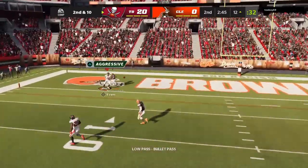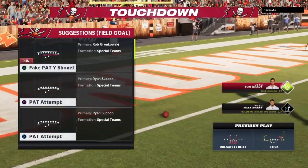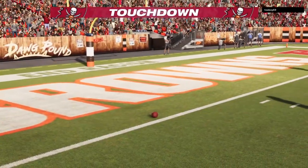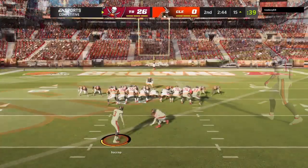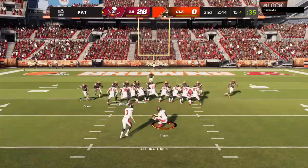From the gun, it's Brady. And Evans hauls it in. Touchdown, Bucs. The 4th touchdown pass of the game for Tom Brady. And the Bucs continue to pull away here in this first half.